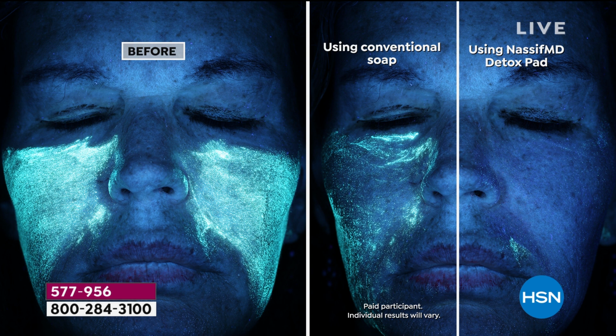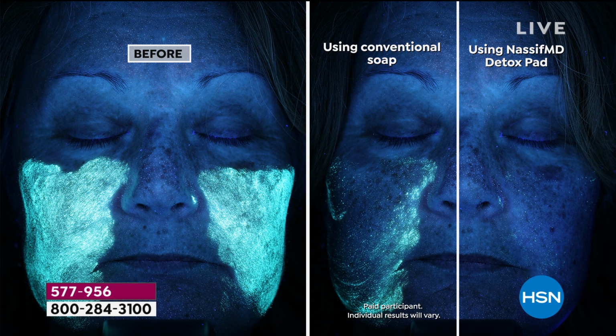And again, this is a Visia. This is a medical grade camera that we use in the office to look at patients' pores and their complexion. We did this really wonderful study to show how incredible these detox pads are, and the after there is using conventional soap. That is what's left inside the pores, and also on the top layers of the skin, what we call the epidermis. Now on the other side, the side with the detox pad, look at how incredibly more effective it was.